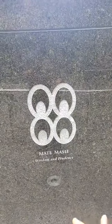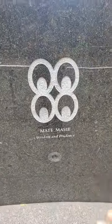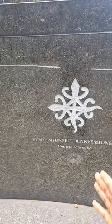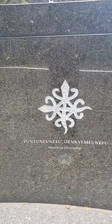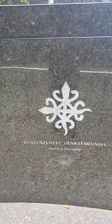And then you have the Matimase, the wisdom and prudence symbol. And then the Akuman Toso, which is understanding. Then you have the Denchem Funun Funifu, unity in diversity. Unity in diversity. And I'll say this especially to the youth, those who have been brainwashed with partisan political ideologies.